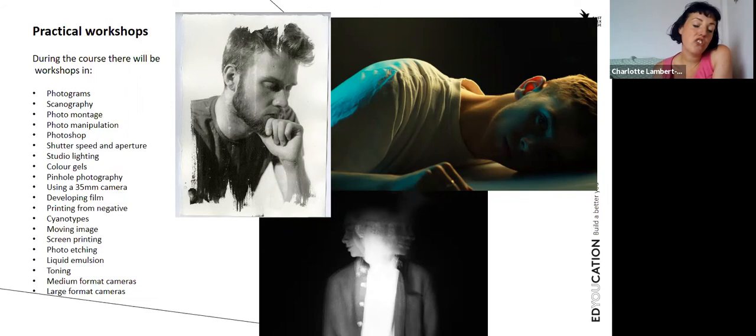Because we're part of the art department and we're quite cross-disciplinary as well, we do look at things that are actually traditionally from other areas, so we do photo etching. We would also look at moving image as well, using colour gels in the studio lighting generally. And also things that are a bit less obvious, like scanography, so manipulating images using a scanner and other devices. I'm also incredibly open as well. If somebody came to me with something they would like to do, we would try our best to make sure that you could do that.